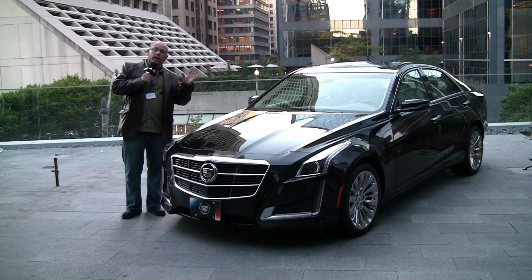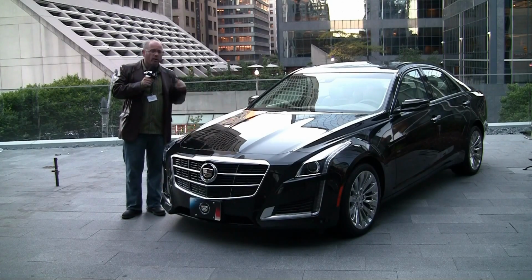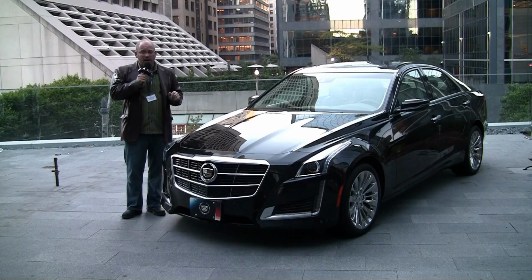Okay, so anyway, we're going to be testing the Cadillac CTS today here on the road trip out in Ontario, and we might even stop in and show you some Cadillacs that will completely blow your mind.